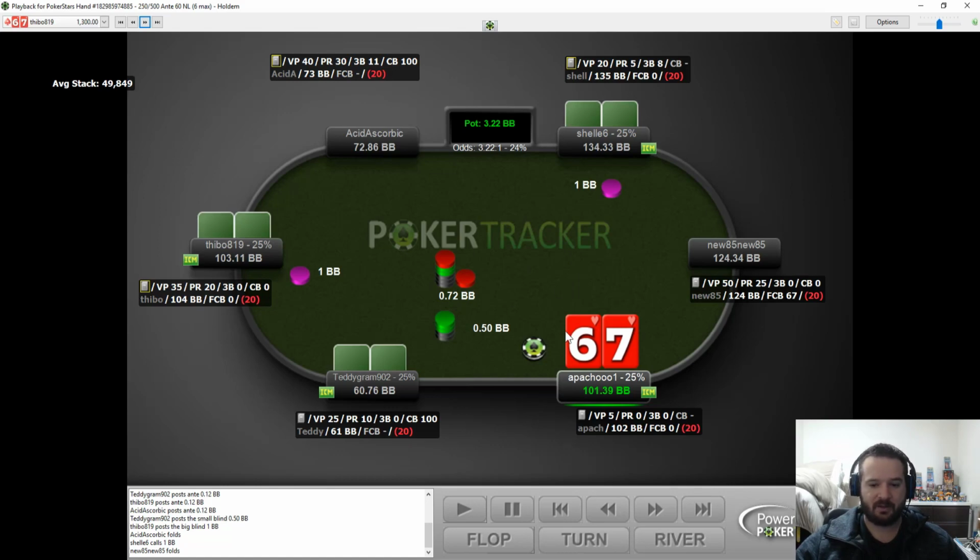On the button, definitely a lot of value here with the 6-7. You could even limp here, and if one of these guys makes it 5 or 6 big blinds, you're deep enough and your hand is good enough and you have the best position, you could even call at that point. So we're never ever folding this hand here.